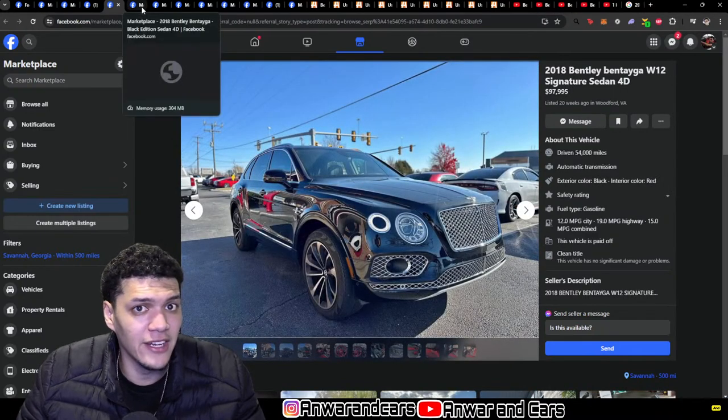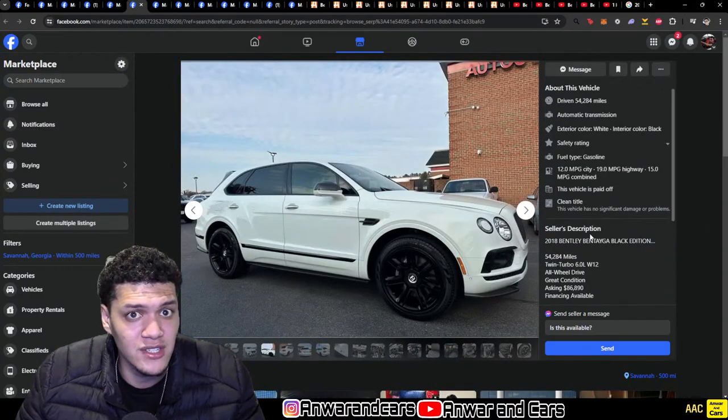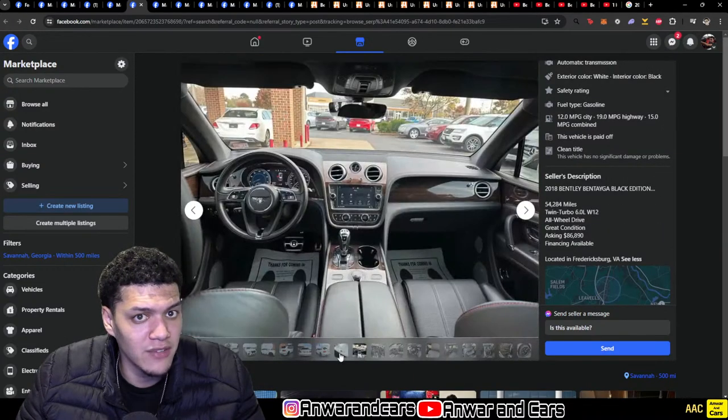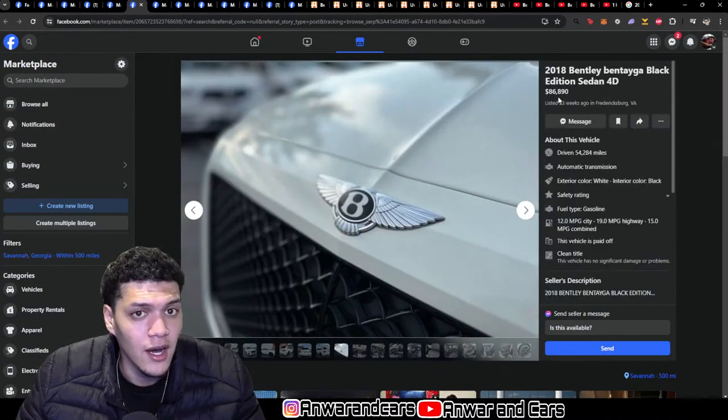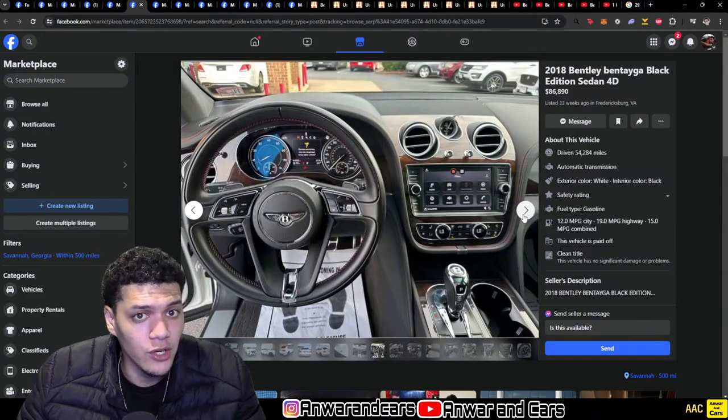See, I was about to pay 89 for this one. This one is just way overpriced. In fact, because of that, I'm probably going to have to change this. This one is a way better spec. The only thing missing is Mulliner, but it has pretty much everything else. I'd be willing to go up to 83 for this one. I think 83 for a 54,000 mile 2018 is a really good buy, especially being that it's almost completely fully loaded.